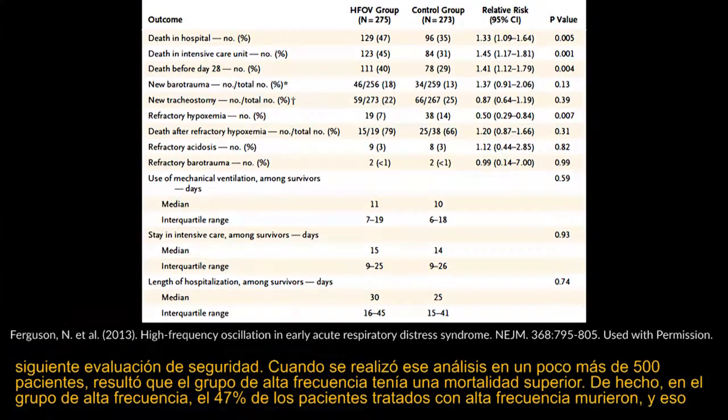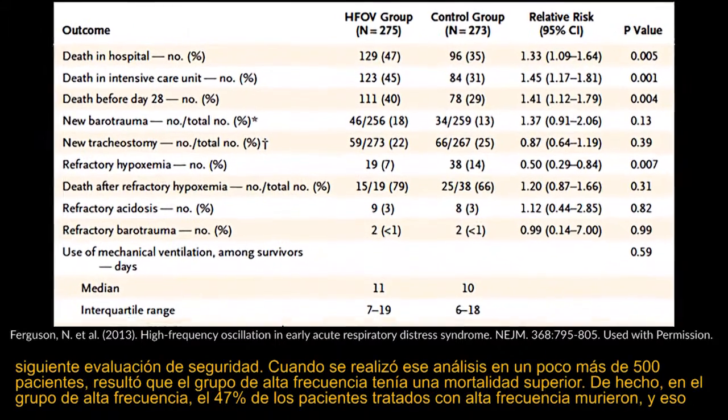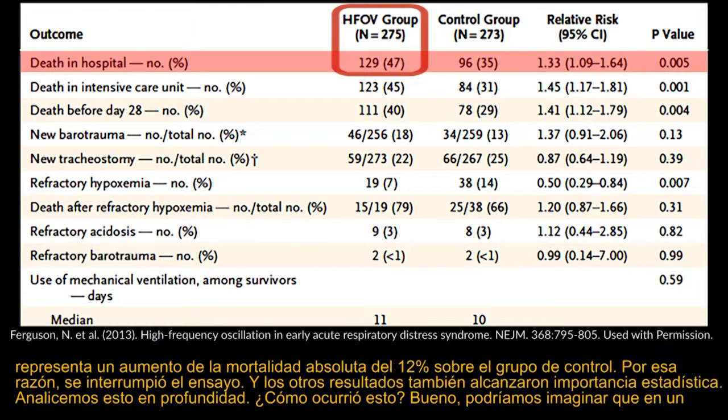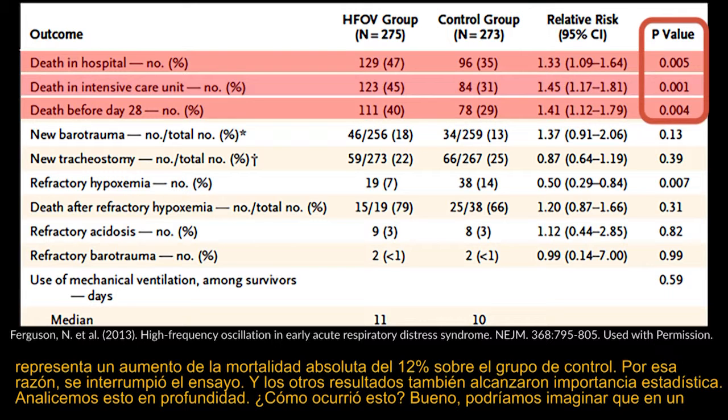So when that analysis was done at just over 500 patients, it turned out that the high frequency group had a higher mortality. 47% of the patients managed with high frequency actually died in the high frequency group, and that's a 12% absolute mortality increase over control. So for that reason, the trial was stopped. And the other outcomes also achieved statistical significance.